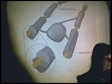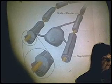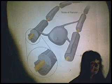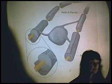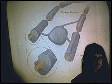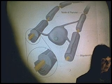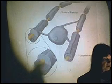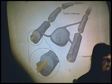In the central nervous system, there is also myelin. This is also 6.2. And in this case, the cells that create the myelin are called oligodendrocytes. They're different from the Schwann cells. So Schwann cells in the peripheral, oligodendrocytes in the central nervous system. And you can see that in each case, you have the membranes of the cells wrapping around.